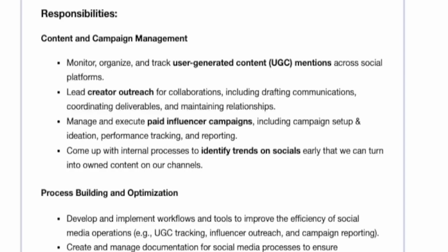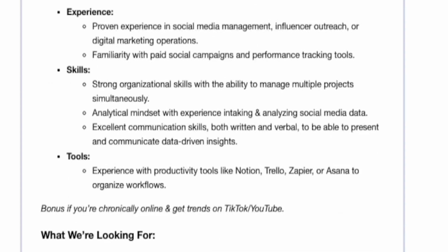You're developing and implementing workflows for the efficiency of the social media operations. So you are not creating social media content, but you're managing all of the content that is going to be created by these influencers or other people. So you're also going to have to create the documentation for the processes that these creators or influencers will use. So they're looking for somebody who does have experience in some kind of social media management, even though you don't have to have any kind of college degree.